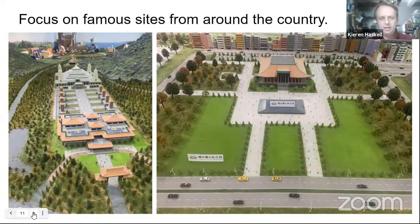Now, the buildings here, the one on the left is a famous Buddhist temple. The one on the right is a government-built memorial building in Taipei. They were built in advance with a mix of laser cutting and 3D printing for the most part. We did have some guys who had a background in architectural modeling helping on those. So there was actually a bit more help on this bit than on the first part.